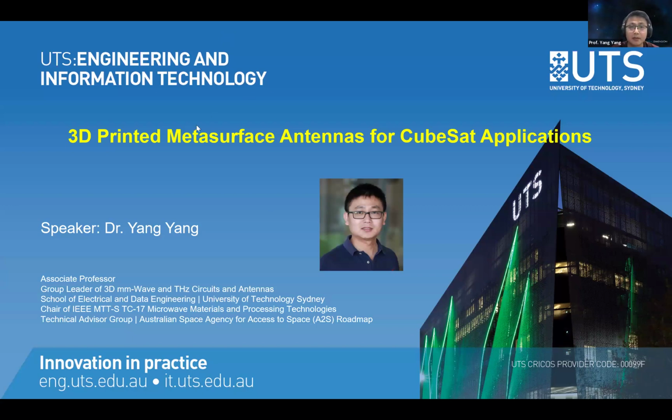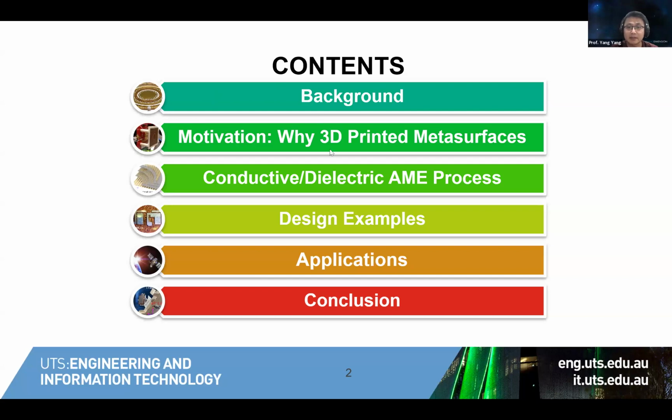Let's have a look. My talk covers pretty much six sections, starting from the background about what CubeSat antennas and CubeSat systems are, and then we discuss the motivation for why we use 3D printed metasurfaces for the antennas, which potentially could be used for the CubeSat system. Then we look at the reason why we use AME for this kind of design, followed by a couple of design examples and the applications.